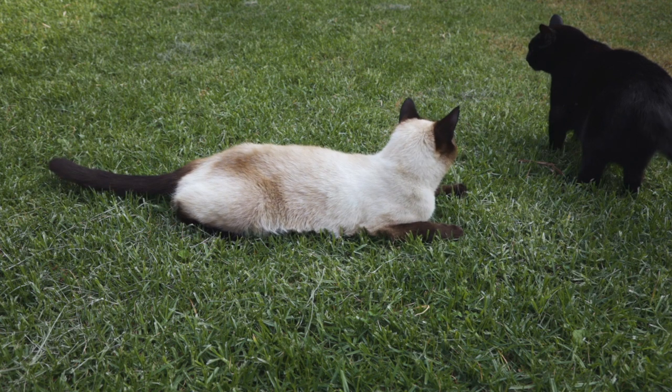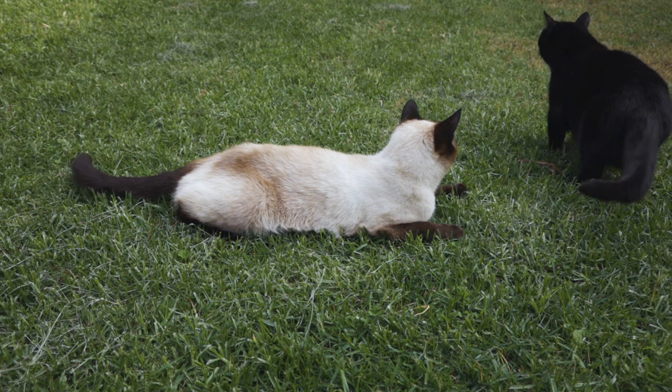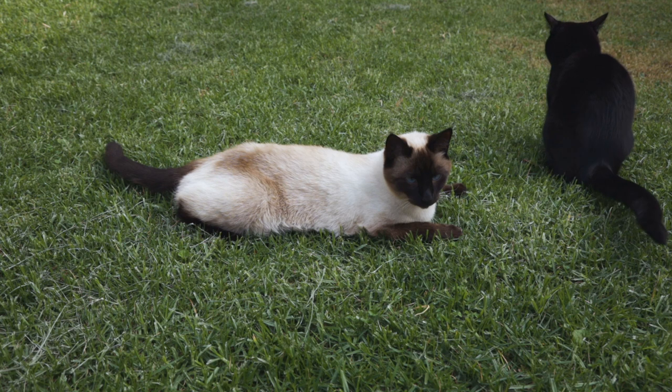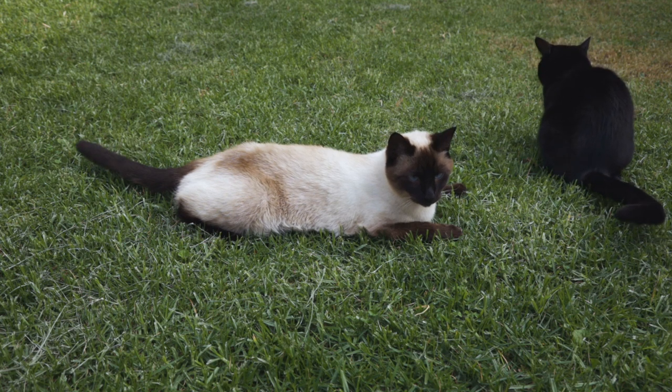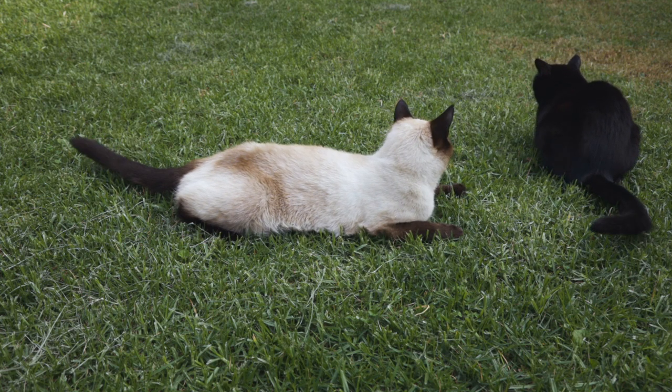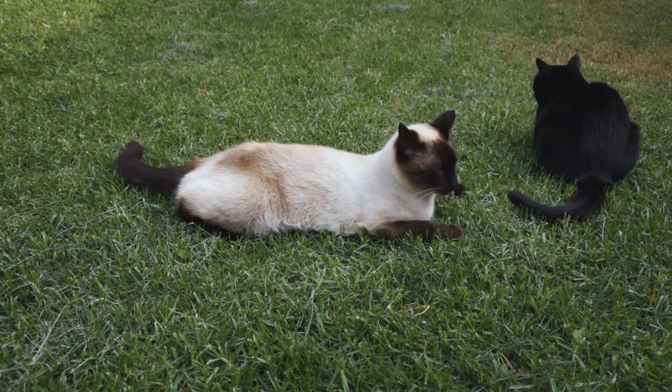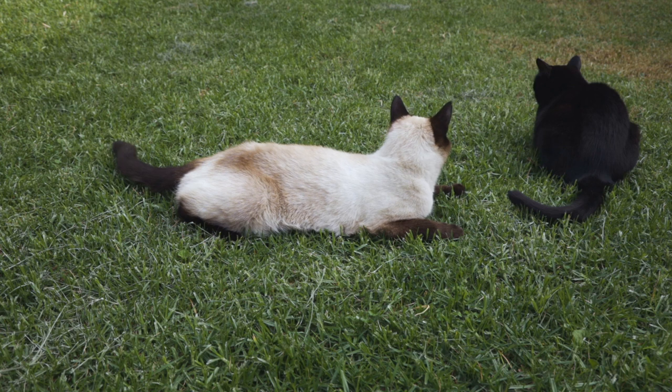Whereas if you have a cat that isn't Siamese who's showing this, you should definitely go have it checked by the vet and try to figure out why your cat is doing it. With Siamese, most vets will tell you that it is common, and unless it's very severe, they can usually live with it quite comfortably.